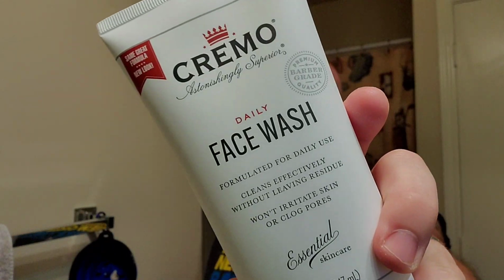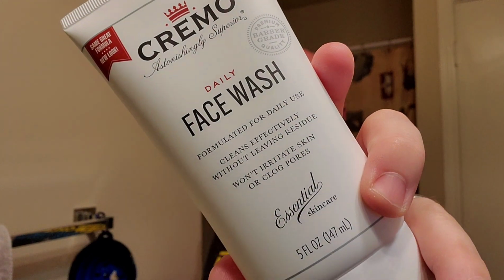Before I got out the shower, I usually use a Neutrogena face wash, but I tried out the Daily Face Wash today. And I gotta say, this stuff lathers up very, very quickly. You do not need much, maybe a pea size. And I do my head and face with my face washes. I let it sit for a solid 30 seconds or so before I rinse, and it left my skin feeling very soft, very smooth, well-nourished and moisturized.